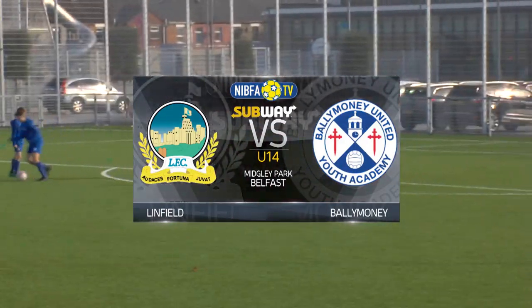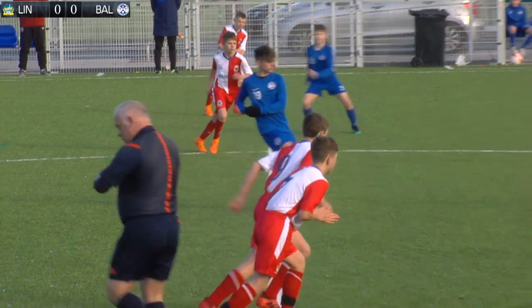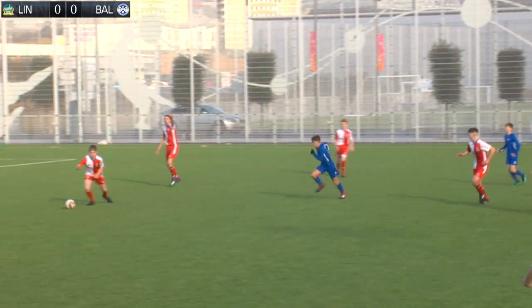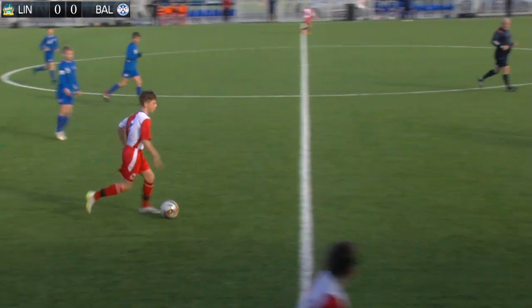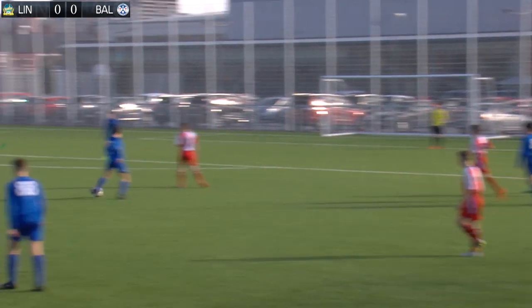Linfield took on Ballymoney in the under-14 NIBFA Cup second round at a cold but bright Midgley Park in Belfast. Linfield were playing in red and white, whilst Ballymoney United turned out in all-blue. Linfield went into the game off some fine form in the league campaign. The visitors started as slight outsiders, knowing that they would have to be at their best.